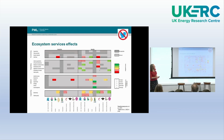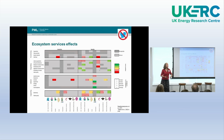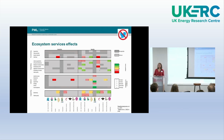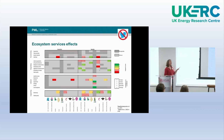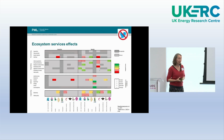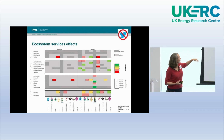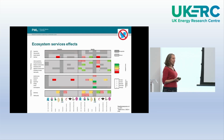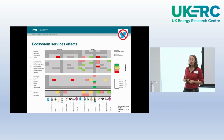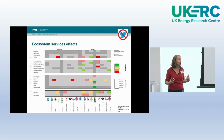However, if we read the table across, what we have here on this axis is the ecosystem services. So these are the benefits that we get from the marine environment. The top ones are the provisioning services we get from the marine environment. So this is the fact we get our food from the marine environment. The second one are what we call our regulating services. And this is the fact that the environment does loads of stuff for us.